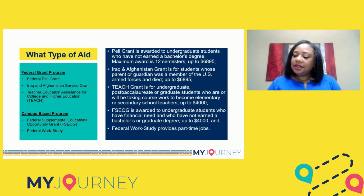You have your TEACH Grant. For the TEACH Grant, you have to be seeking a degree to teach in high school, secondary, or elementary. If you commit to teaching, there is a list of shortage areas listed on the website. You can go to studentaid.gov and see this actual application and the list, and you can major in that. And if you teach in that, then you can always go back and get that forgiven. If you do not teach in that field, then it will turn into a loan. It will be an unsubsidized loan. And we'll talk about loans later.